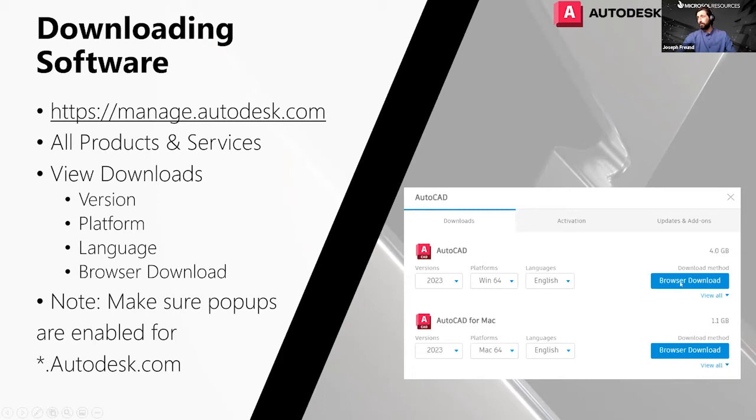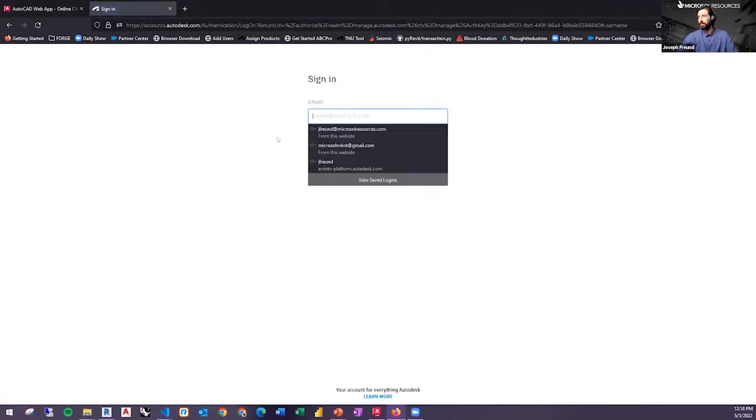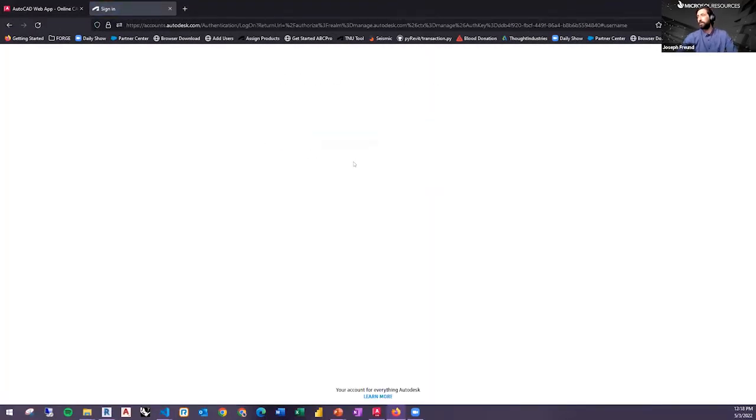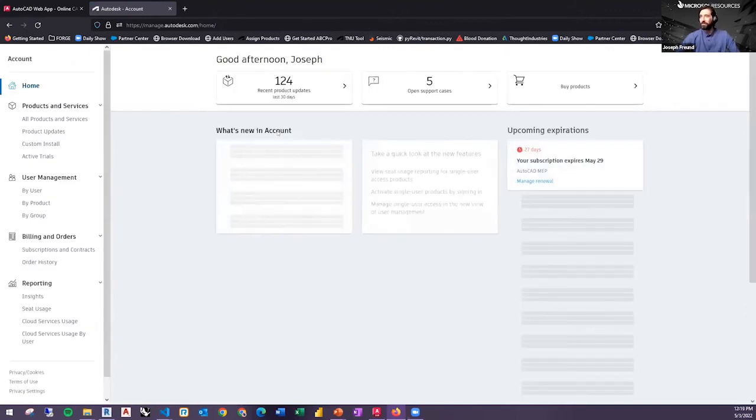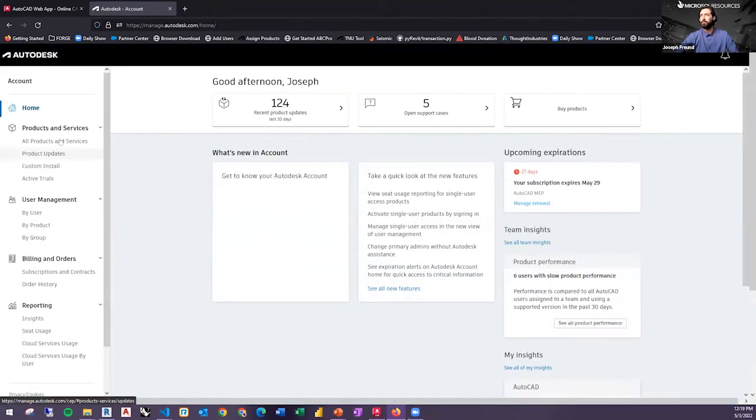And I recommend using the browser download method. I think it says on the website that it's the slowest, but really it's the most reliable. I think it's the best way to get all of the right information. Well, you won't have any issues with the firewall with the browser download. So I'll just go through that real quick here.